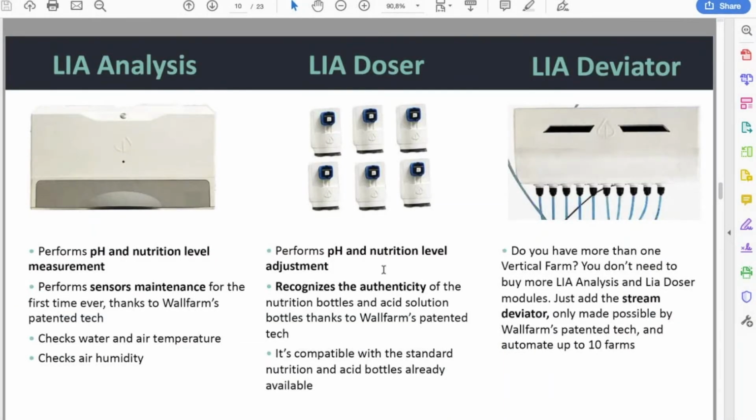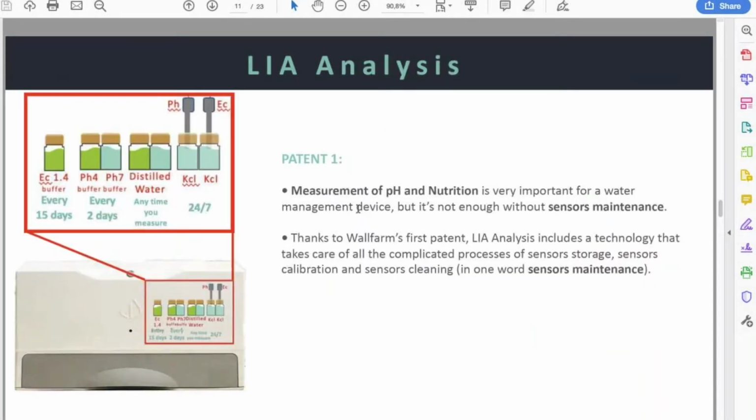There's 3 modules. This one will do the analysis that I've shown you before. The central one will do the dosing of the nutrition and the pH correction, and the one on the right will let the system scale up to 10 vertical farms. What does it mean? If you have 10 different vertical farms with 10 different tanks of water, because maybe you want different plants, currently you have to buy 10 different water management devices. With this one, you can scale with only one system to up to 10 vertical farms.